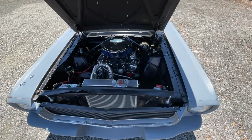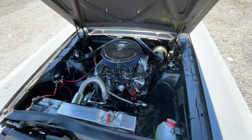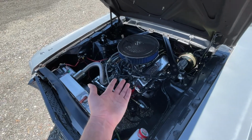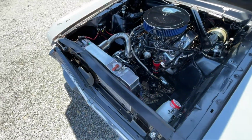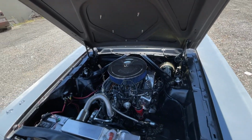Alright, as y'all can see, this is the heart of the beast. 289 Windsor motor. They said it was out of a '65. This one's a '66, but whatever. The car seems to be healthy. This was really the selling point for me. Everything seems clean, as you can tell. Patriot headers. Has a new radiator. The guy said he installed a new electric fan.